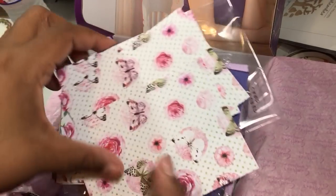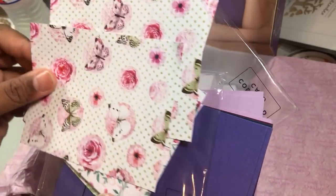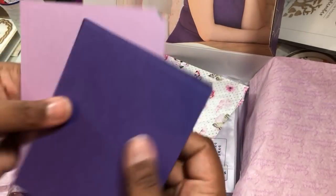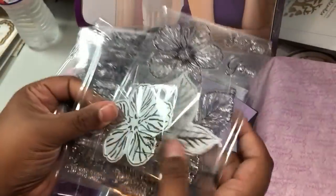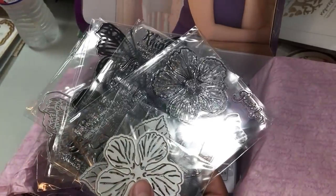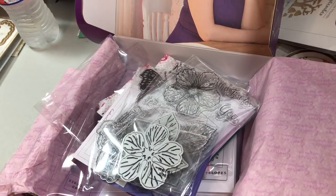Layering tables. It's probably pink to match this, but it sure did look like it had a peach tone to it. And then your layers that are already cut. And of course, your stamps and dies, which, you know, stamps and dies are my favorite. Now, that's all the stuff that I got today.